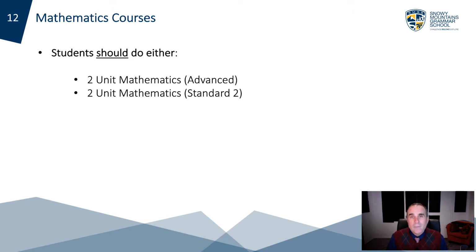If you're not going to do mathematics, I would like to have a conversation with you about why. I do understand that for some students it's not for them, and that's absolutely fine. But we want to make sure that you're making the right decision, not taking mathematics.